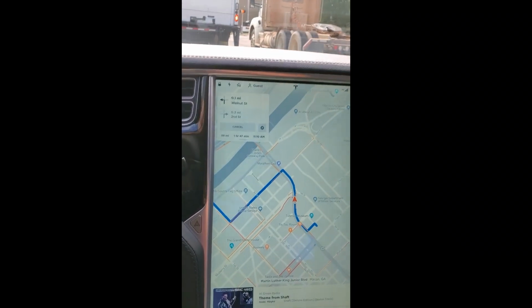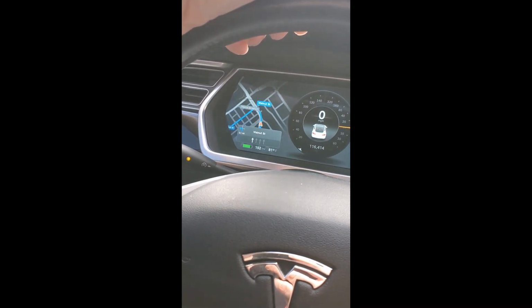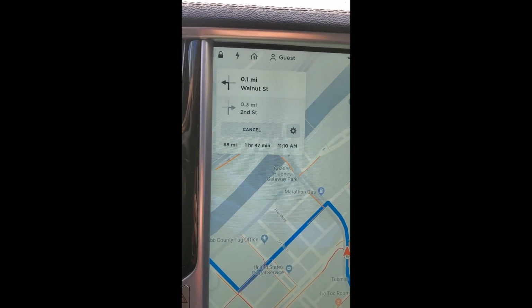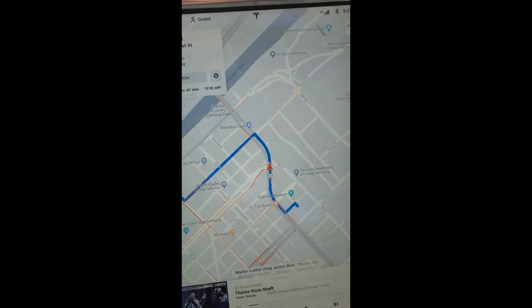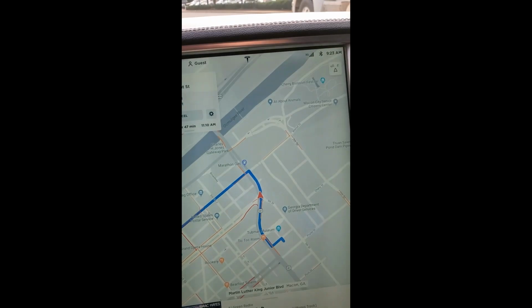Alrighty, folks, we are in Macon, Georgia. We just got a little bit of a fill up here, and we got to go 88 miles to Athens, Georgia. That's an hour and 47 minutes away, this thing says. So to fill up again, to make it to our next stop.